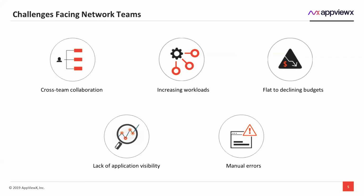And then lastly, manual errors. As the contributors build out the application infrastructure, again, it's oftentimes multiple individuals, multiple business units, multiple organizations contributing to the application deployment cycles. And with that, a lack of overall standard practice. So what ends up happening is one segment of the application has been defined as such, another segment has been defined as another, and then a third has been defined as something yet different as well.